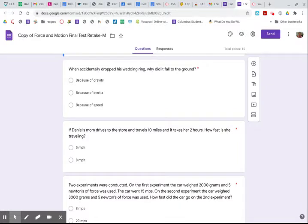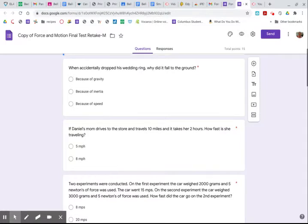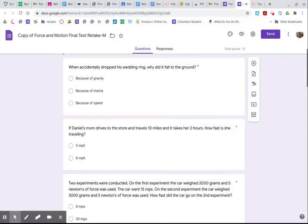When accidentally dropped his wedding ring, why did it fall to the ground? Because of gravity, because of inertia, because of speed.